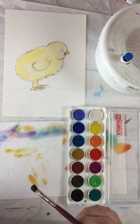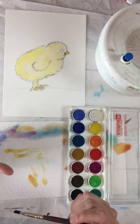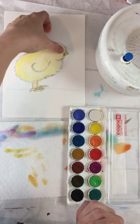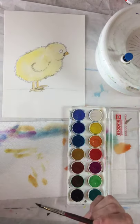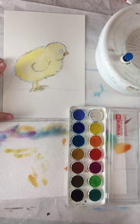Now, only do this next step if the area around the eye is kind of dry. If it's got a whole bunch of water on it, I want you to not do this step. But I'm putting my thumb right on it. It's pretty dry for me. Like, I didn't get anything on it. It feels pretty good. I didn't have a whole lot of water on my brush when I did that part.